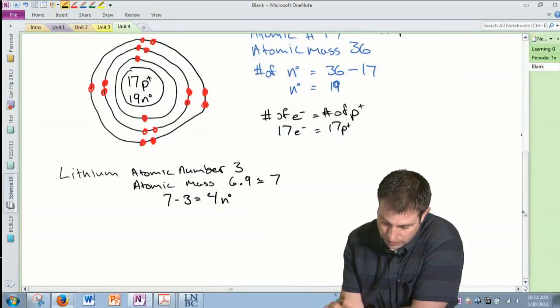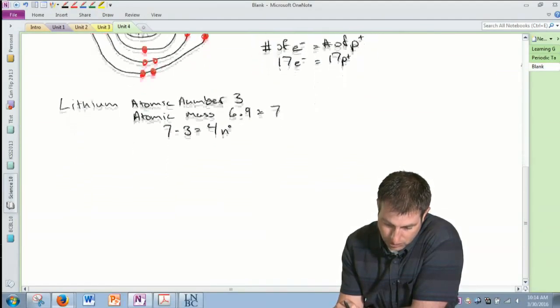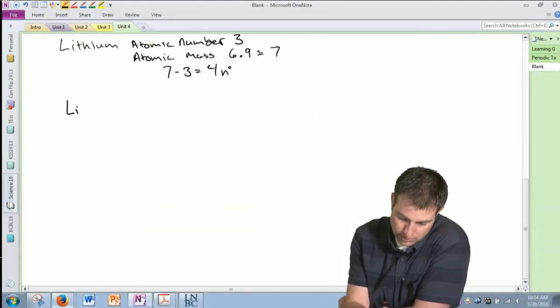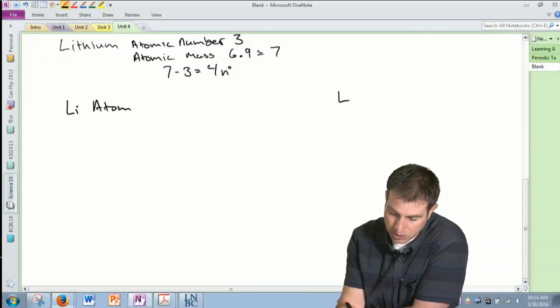So what I'm going to do is draw a lithium atom. Lithium is Li. Here's my atom. And I'm going to draw a lithium ion.